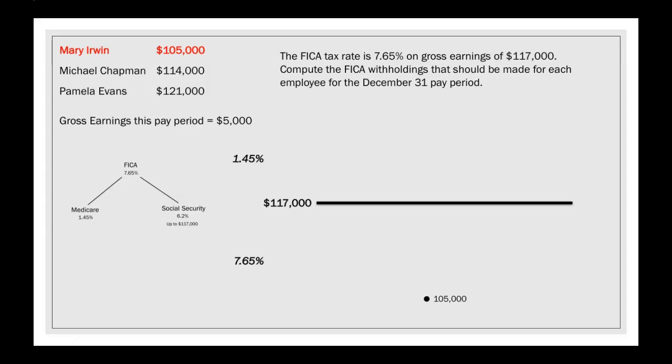So Mary Irwin was at $105,000. With the gross earnings of this pay period, the $5,000, that takes her up to $110,000. So she's still below that threshold, right? All $5,000 are below the threshold. All $5,000 will be taxed the 7.65%. If we multiply 5,000 times 0.0765, we see that the FICA tax amount for Mary Irwin this pay period is $382, right? Because we just want to tax the $5,000 that she's making this pay period.